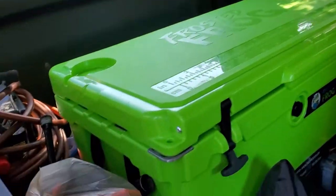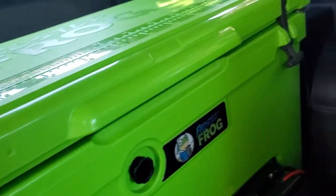So anyway, I'm going to turn this camera around. Give me 1 second. Okay, here we go. I got in the back of our little CRV here. It's a 75 quart size.